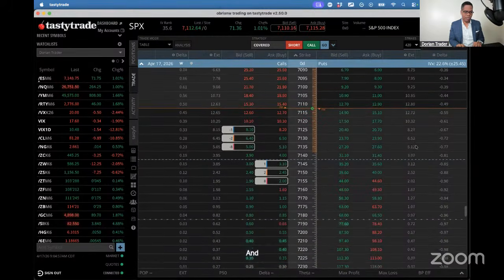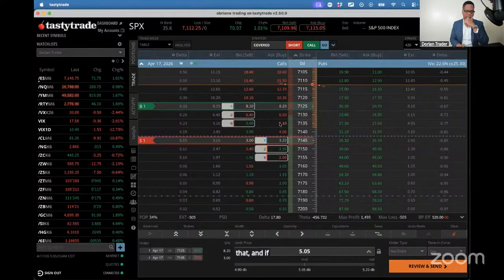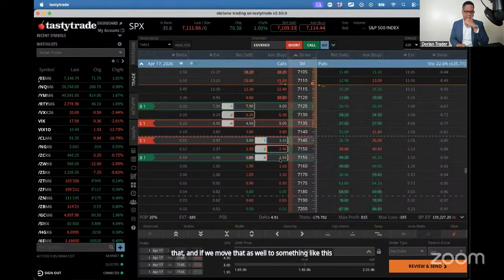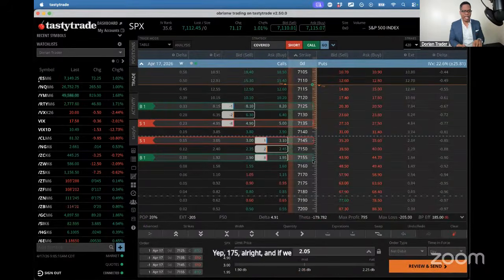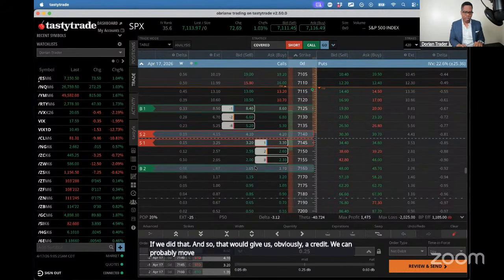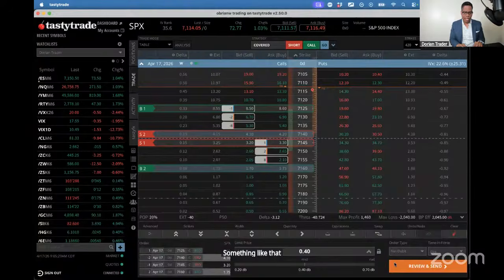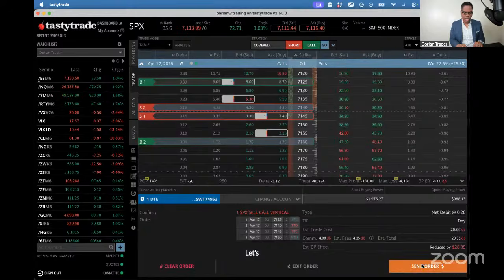And if we buy this here and buy this one, and if we move that as well to something like this, that was the blue one, I believe. So call side blue, yep, 175. All right. And if we move that and we add a contract, this would be more like doubling if we did that. And so that would give us obviously a credit. We can probably move that one a little further, something like that. Yep. And so let's go to here and let's bet that that works for us.